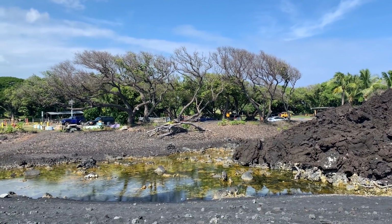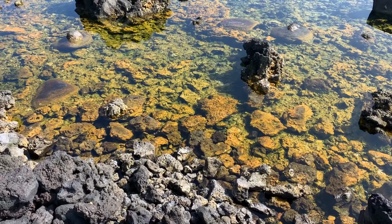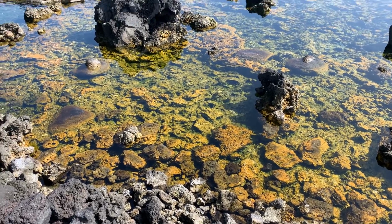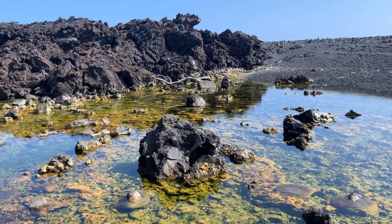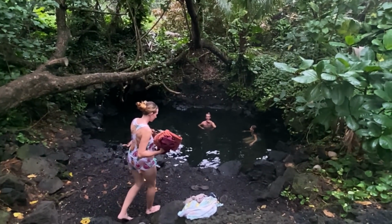There is a state park called Isaac Hale State Park, and this is a place that has thermal pools. So I know it's warm there all year, but sometimes when it's rainy, it gets a little cold. And so this was the perfect time to go dip in a thermal pool. And that's exactly what we did in the short time that Tina was with us.